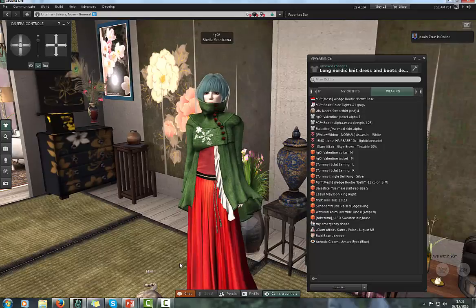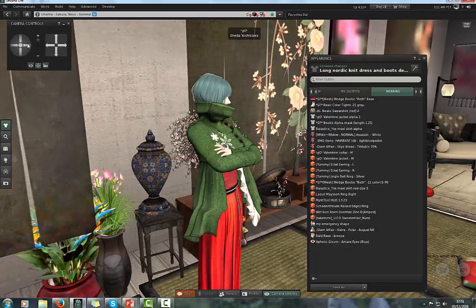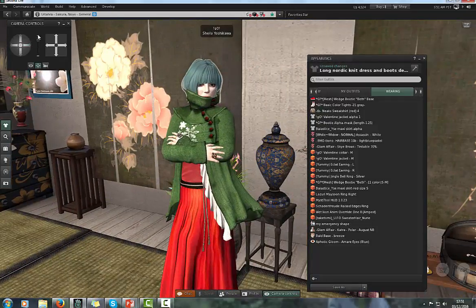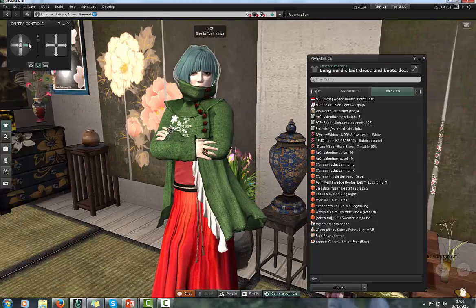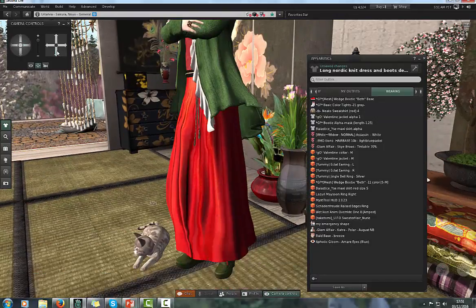So the skirt is by Biastice. I'm never sure how to pronounce their name, Biastice. And the skirt's got the name Ise, perhaps. And so that's the ensemble I put together with this particular jacket. On my feet I've got Beth boots by G Field, wedge boots.